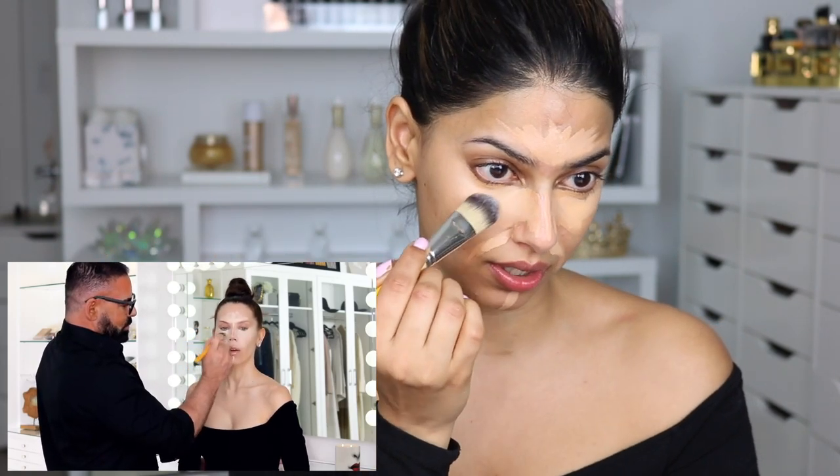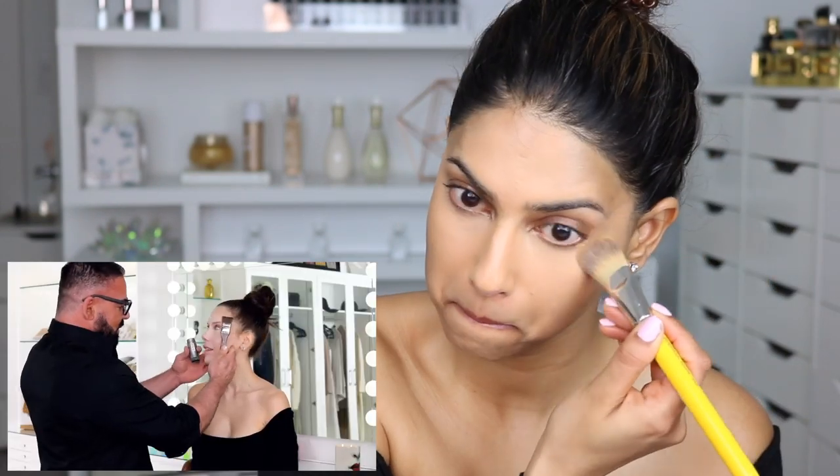Why have I never used this technique before? Now he's just blending everything out, so I'm gonna do the same thing. I do remember hearing him say to always think lifting up. So that's the technique that I'm gonna be following, just lifting up. Jaws. We're gonna come in with the jaws of life.